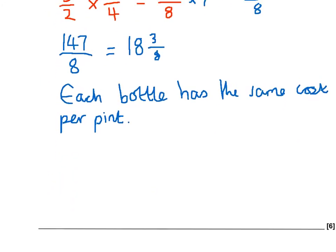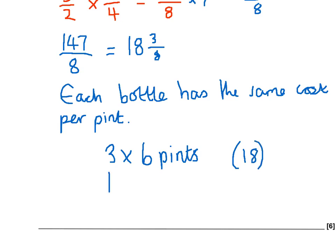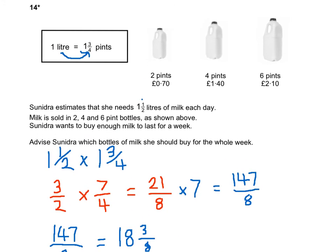I'm going to choose to buy 3 6-pint bottles, which gives me 18, but I've still not quite met the requirement because I would still need another 2-pint bottle, and that would make up my requirement of 18 and 3/8 because we've now got 20 pints and we've answered the question.